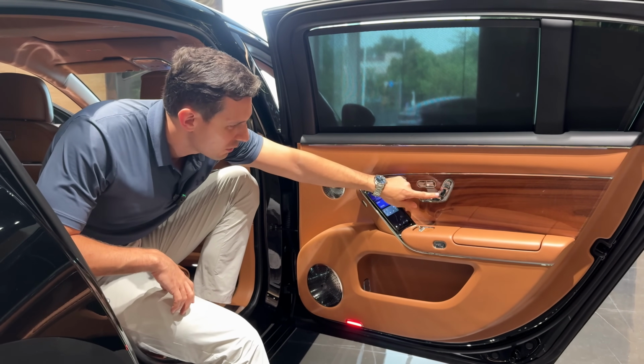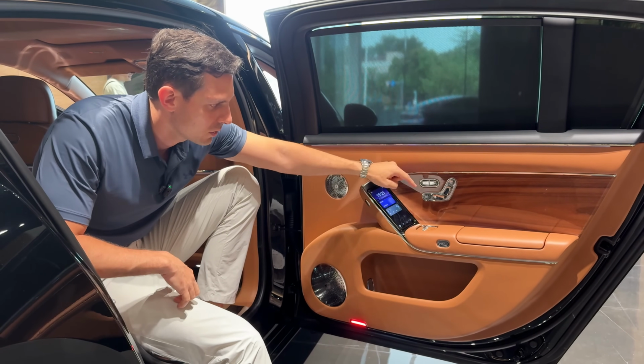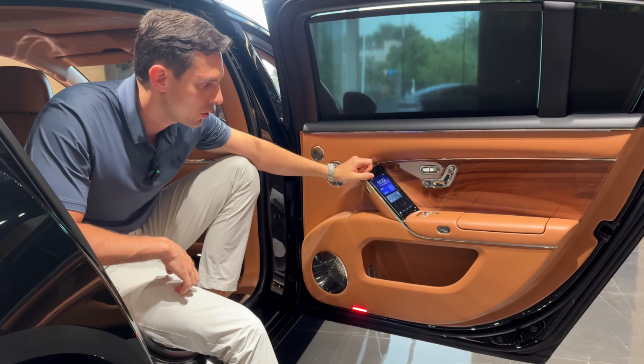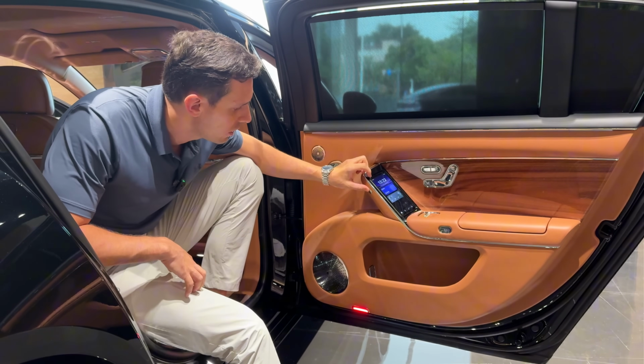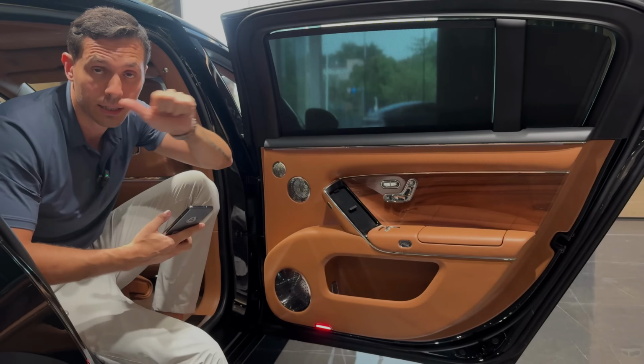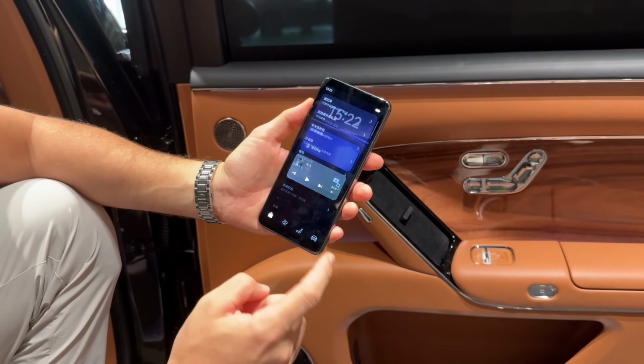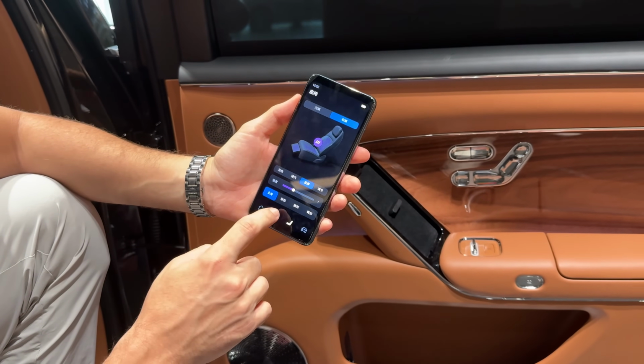Wood. Seat adjustment with crystal-shaped buttons. I don't like rhinestones and I don't like crystal. The same as in a BMW 7 Series. Not my thing. This is how we can pull out a small smartphone. At the rear, on the left, there is the same device. Here, I can fully control the entire vehicle.